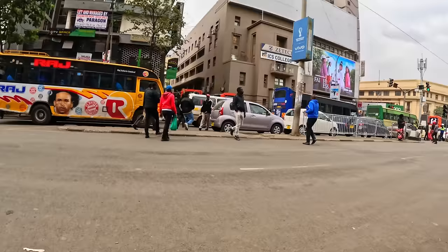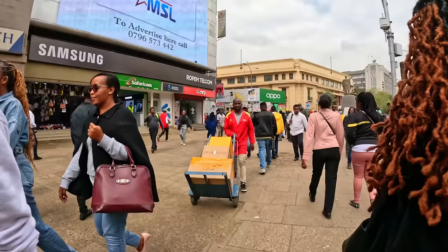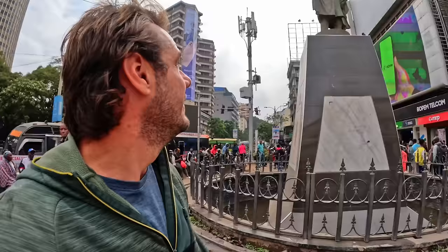Let's cross the road. Okay. So now I'm going to the busier part. Well, even busier. Look at that. That's kind of the Times Square of Nairobi here. Big lights and advertisements and the statue of someone. Maybe a guy who fought for the independence. That would make a lot of sense. Thomas Joseph. I mean, I guess, I don't know him. He's probably a guy who fought against the British for the independence, I guess.